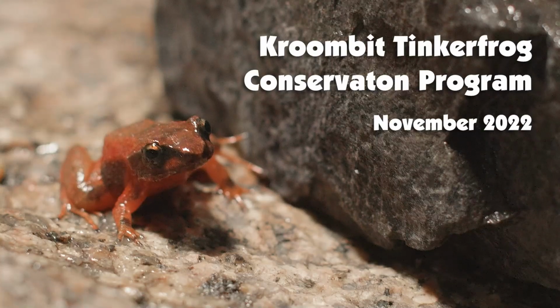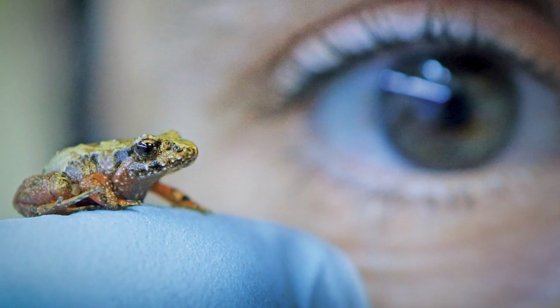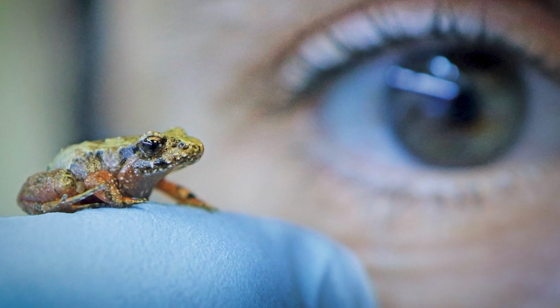My name is Michael Valla. I'm the Amphibian Conservation Specialist at Kroombit Wildlife Sanctuary for the Kroombit Tinkerfrog captive breeding program.